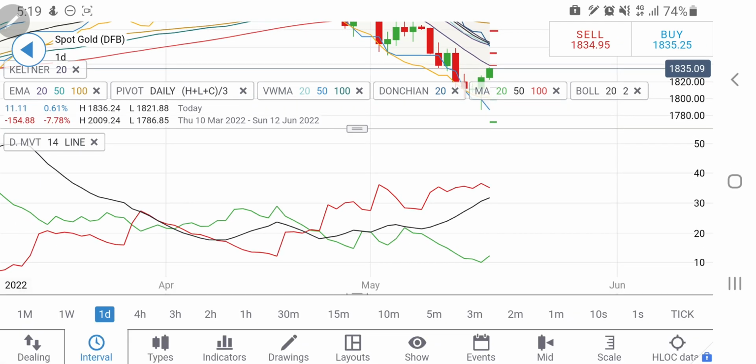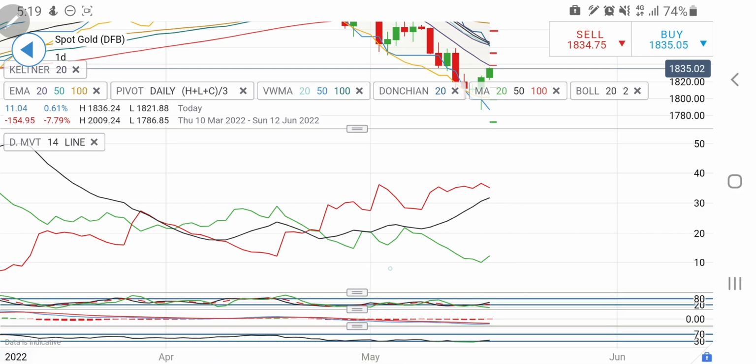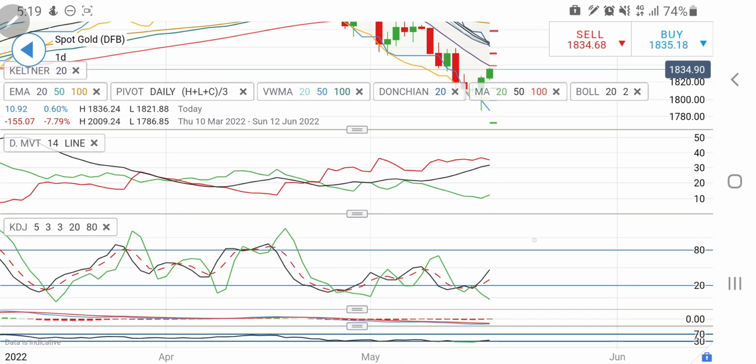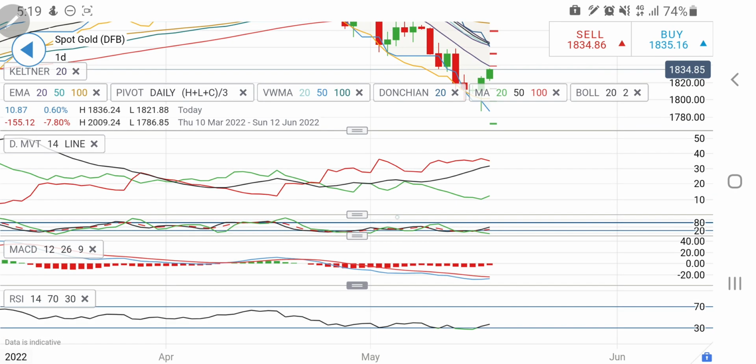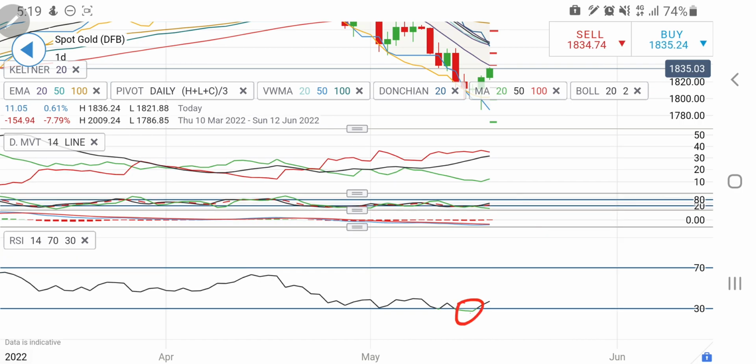So yes, the directional movement is trying to converge, it was strongly bearish, stochastic looking upwards, and MACD trying to converge and cross over on the daily charts. Also look at the RSI, it was oversold, now looking upwards. Considering this, my recommendation is do not trade. One can remain bullish till the time it is above 1827.